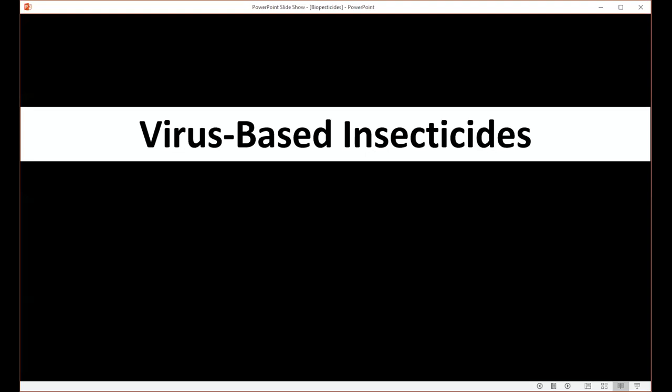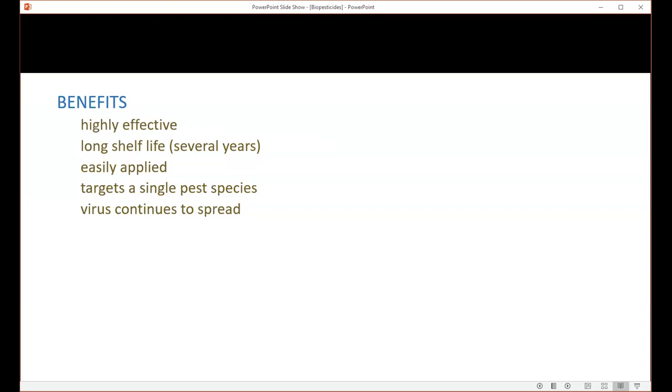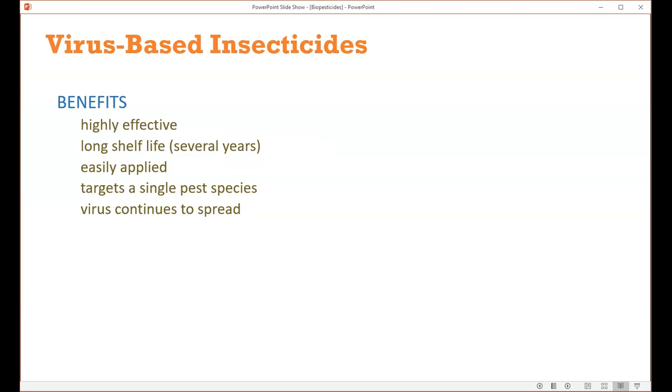All right, a virus-based insecticide. There's everything out there. So the virus-based insecticides are highly effective. They have a long shelf life, longer than some of the other products, several years. They're easy to apply, and they target a single species.